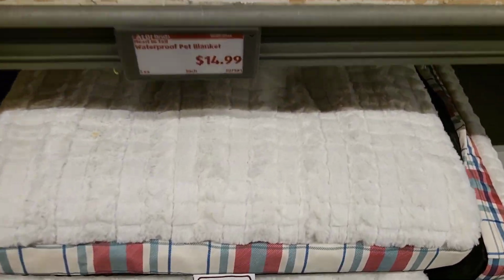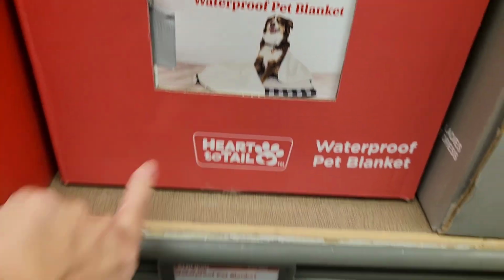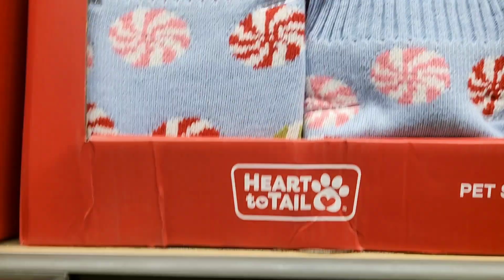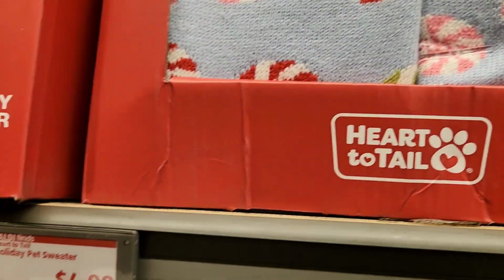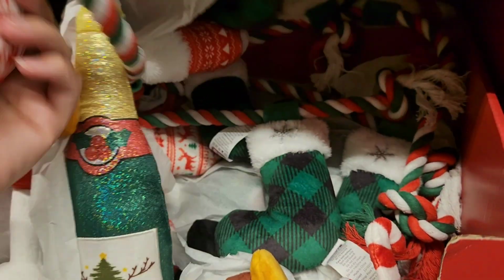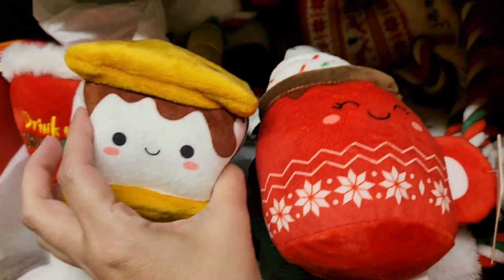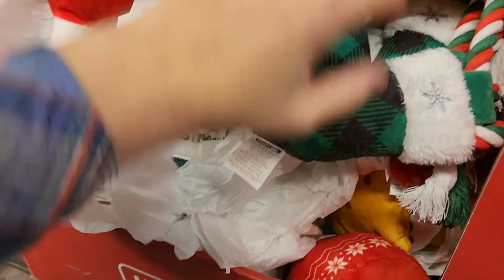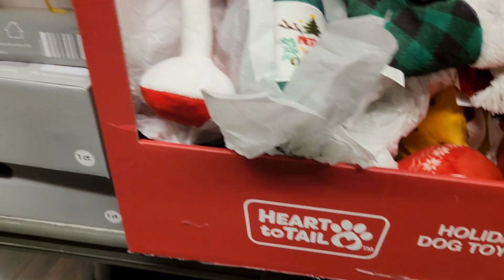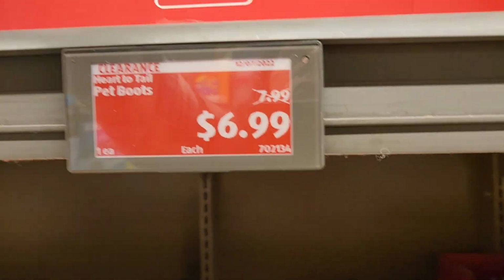Guys, they have new pet beds for $15. Waterproof pet blanket for $15. Then they have these Christmas sweaters for $5. Also a green plaid. Look at the cute dog toys. Drink up Grinches. They got the stocking rope thing, the s'mores and hot cocoa dog toys. That is cute. Super cute. Pet boots for $6.99. You get all four of the little boots in there.